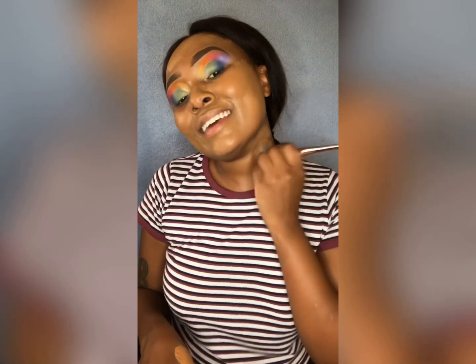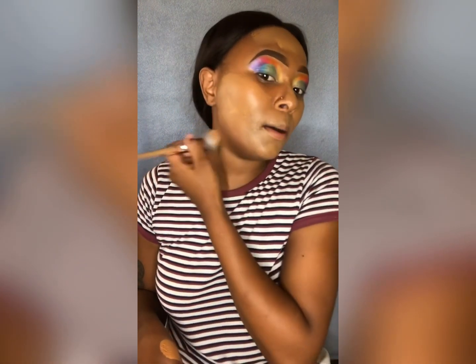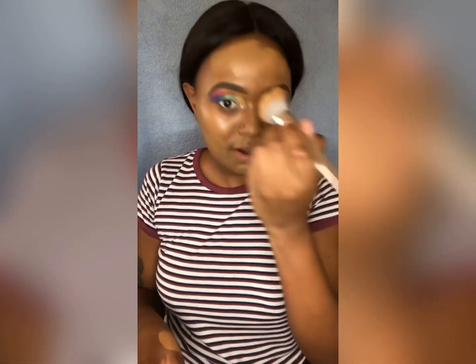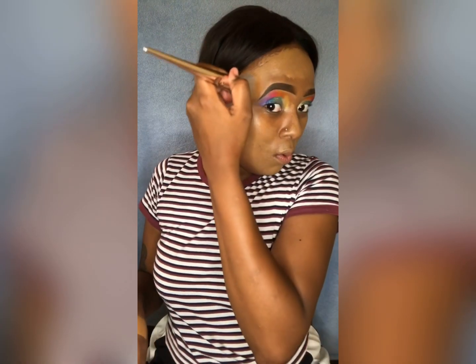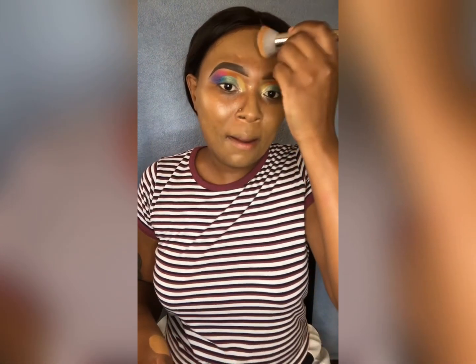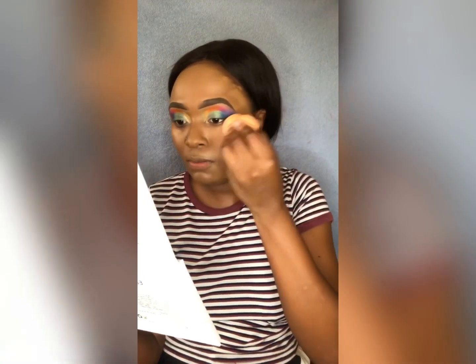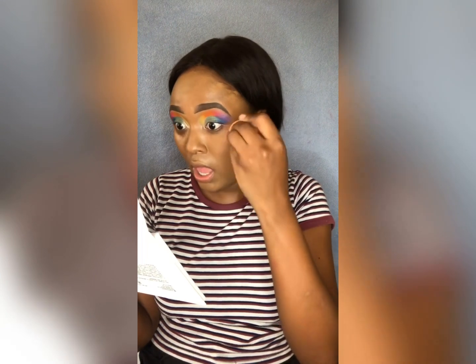Don't forget the neck, guys. I've seen people with foundation on where the neck is dark and then the face is white. How? So now I'm gonna go in with my beauty blender and blend out, because you see how it is, it's horrible. I'm just gonna use my beauty blender to blend the foundation into my skin.